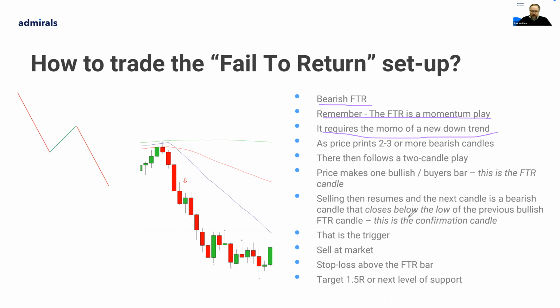And so what we're looking for is price printing 2 or 3 or more bearish candles, so we need seller bars showing us here. In this particular case, here's the turnaround, then bang, there's a second, there's a third, there's a fourth. At least 2, but 3, as De La Soul sang in the 1980s, 3 is the magic number. But 2 is enough in good, strong trends.